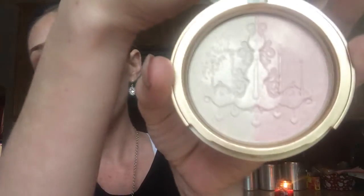Look at that. And then when you blend it out, it's so natural, and it just has this beautiful, gorgeous glow to it. It's not a sheen or a glitter or a shine even. It's just a glow. It's absolutely stunning. Love, love, love this. And the packaging, look, it's like a little chandelier inside of there, and the outside, I've taken so many pictures of this for Instagram because it's just so gorgeous.